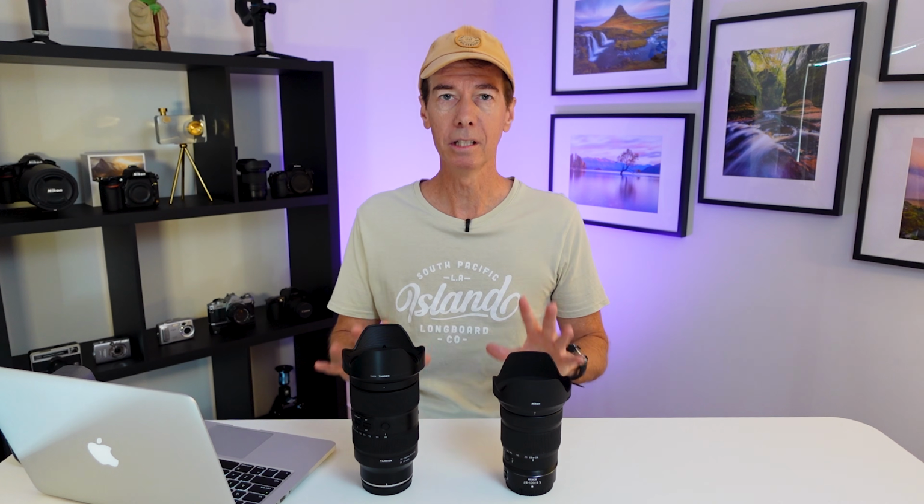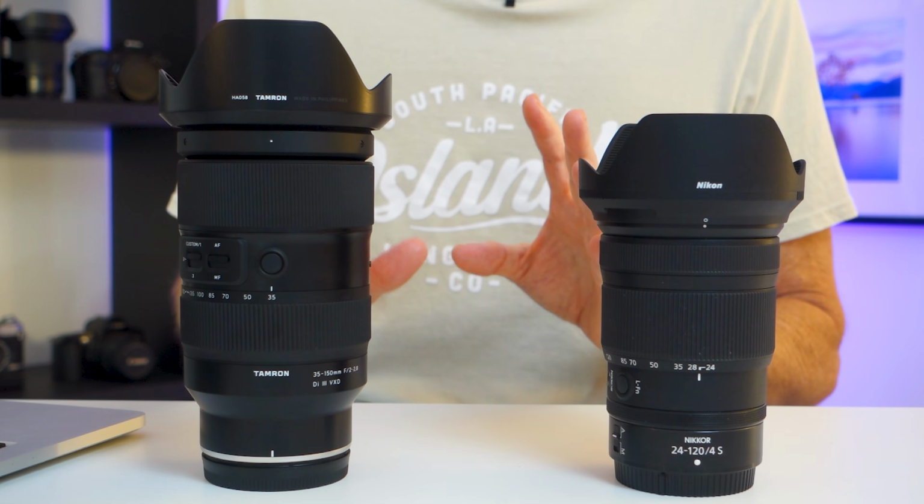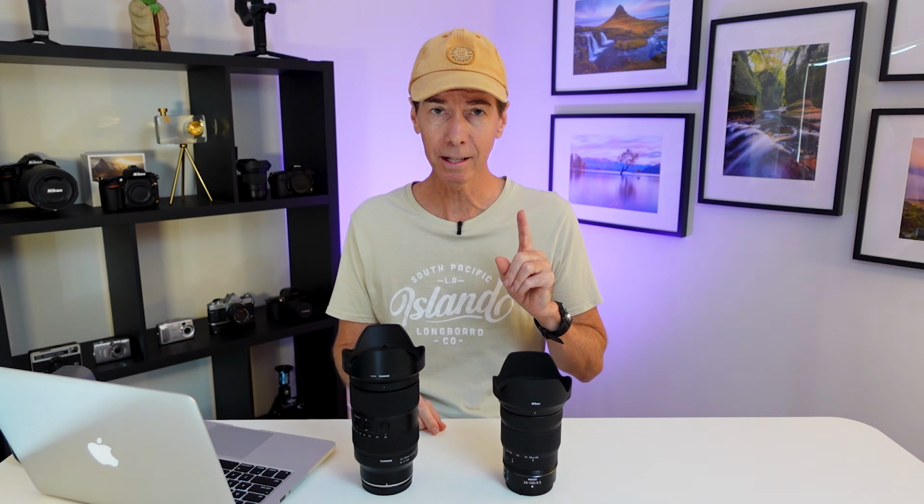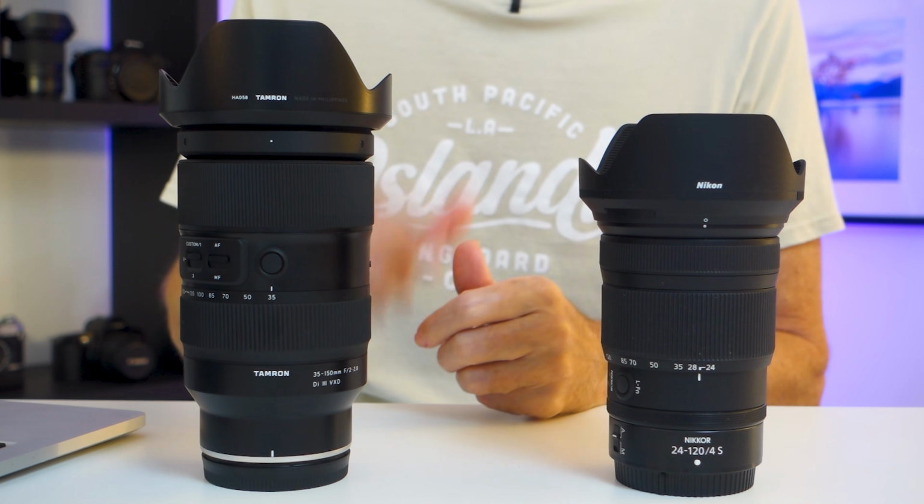After using both of these lenses, I found that the focusing speed was about the same between the two of them. As well as when it comes to sharpness, they were pretty much on par with each other as well. So I actually think that is very good coming from Nikon being an f4 lens.